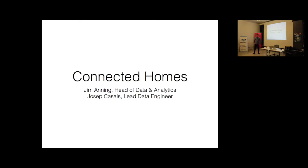We're in the process of building out a data platform, so I just wanted to talk a bit about Connected Homes, what that is, talk about what my team do, run through the products we have and the data that comes from those products, talk a bit about some of the use cases, and then Josep's going to do the clever technical stuff, and then we'll wrap up at the end.